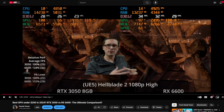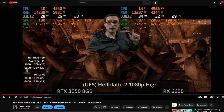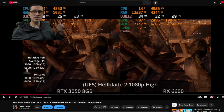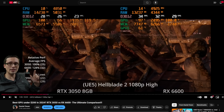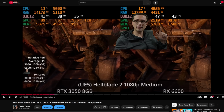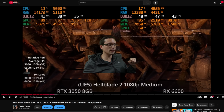Probably the best looking Unreal Engine 5 showcase, regardless of the quality of the gameplay, is currently Hellblade 2, and if you look at it at its maximum settings at 1080p, the RX 6600 can mostly get by with a 30 FPS experience, which in this game is arguably fine. That's what the consoles target, but on PC I'd really want to go for more like 60. But the RTX 3050 can't max it out, hitting a much lower frame rate and giving the RX 6600 overall a 28% performance lead in this game. And if we go down to medium settings, for example, we can see that the RX 6600 is now averaging around 47 FPS, giving it a 24% advantage over the 38 FPS on the 3050.